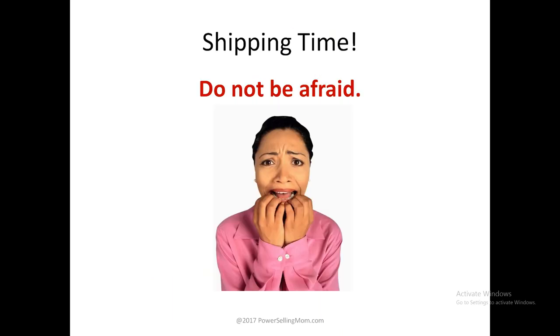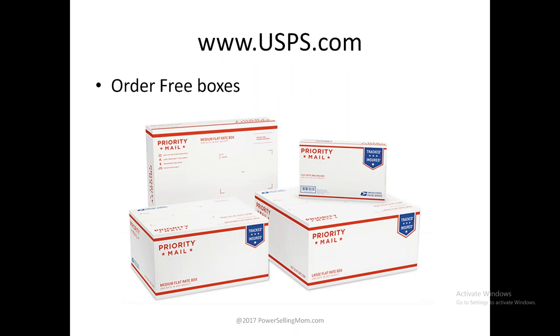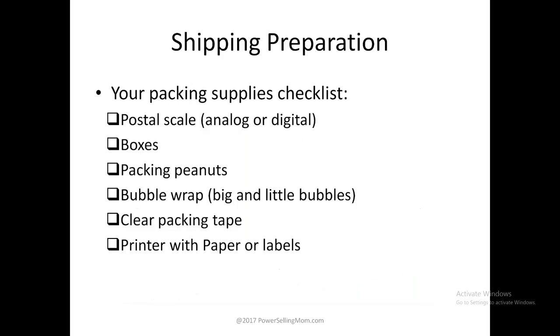Now, I know many people are afraid of shipping, and hopefully after today, you won't be afraid of shipping, because it really is not hard. The first step is to go to USPS.com, create an account, and go ahead and order some boxes. And in my follow-up email, I actually have a list, or if you're in the archives, go to my website at powersellingmom.com, and in the search bar, just type in shipping boxes, and I'm sure you'll find the list. I have a recommended list of ones that I recommend that people use.